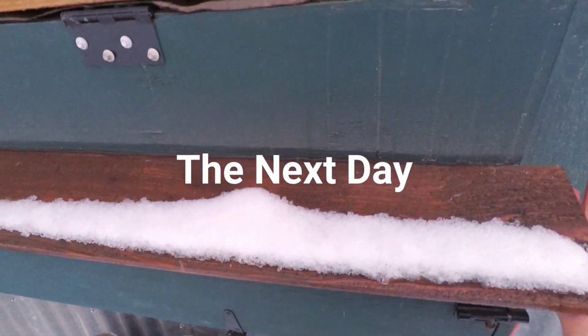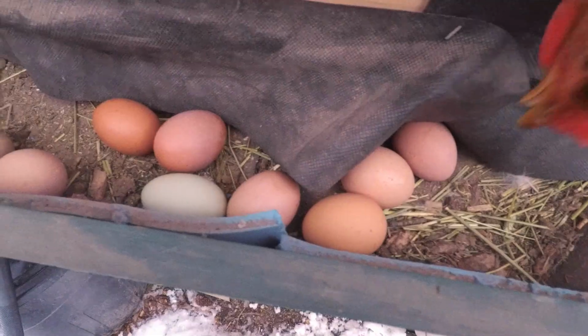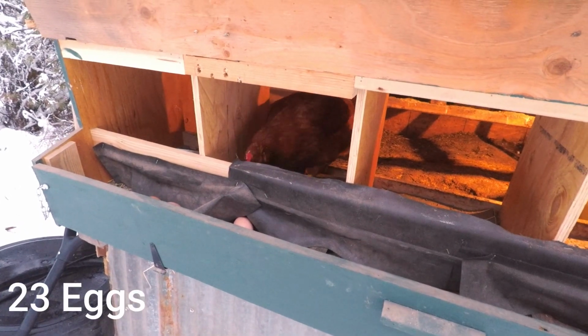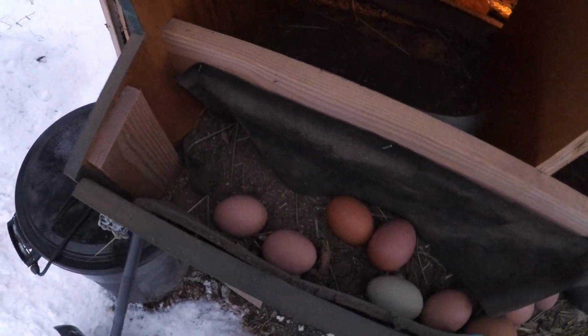Let's take a look how the ladies are doing. Some eggs in here. What's in there? Count them up. There we go. Whoa, check that out. 18, 19, 20, 21, 22, 23. 23 eggs in a day. In a day of switching their feed. Holy cow. Alright, I just verified that I picked the eggs yesterday. So all these eggs are from yesterday and today. It's been 1 day since I collected eggs. 23 eggs. This is crazy.